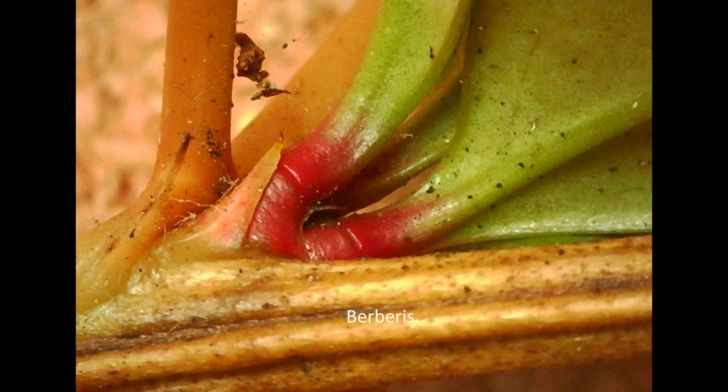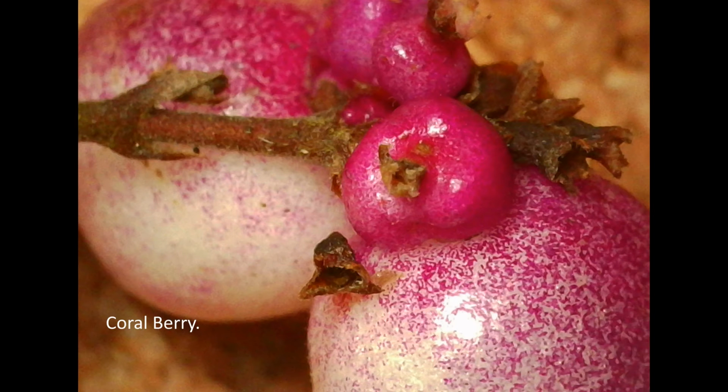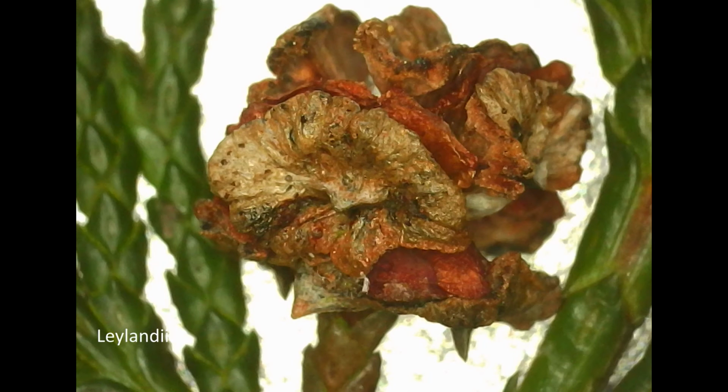And finally, there are those which will have arrived as escapees from nearby gardens and development. They include berberis, coralberry, leylandii, snowberry, yew and privet.